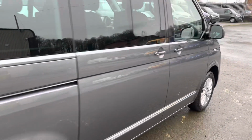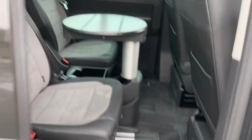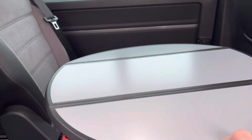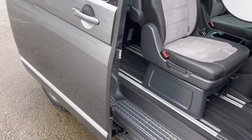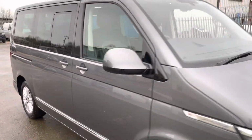And then coming around to the driver's side, you can see you've got your sliding door on this side as well. So you've got one on both sides, operates the same way as the other side. Seats on the second row slide as well as the table. And the table spins around like this and you can fold it away. To close the door, press the button on the key as well, or pull the handle. So we'll take a look in the driver's side now.